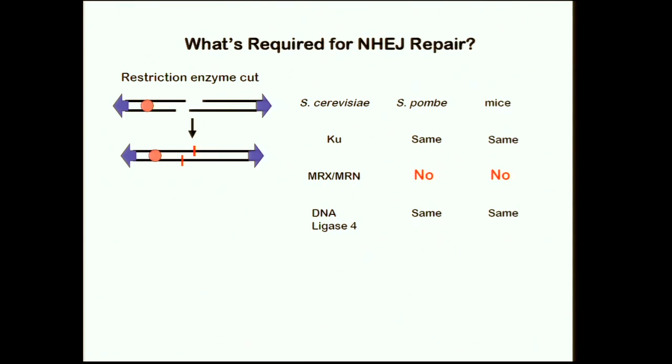So first I want to give you the quick back-of-the-envelope non-homologous end-joining review, where experiments with restriction enzyme cuts, either in vitro or in vivo, in S. cerevisiae require these components. The Ku heterodimer, which binds to DNA ends, DNA ligase 4, which ligates the ends together, and then the MRX complex, which is the cerevisiae version of MRN. In contrast, in Pombe and mice, in these restriction enzyme experiments, MRN or MRX plays little or no role in this frequency.